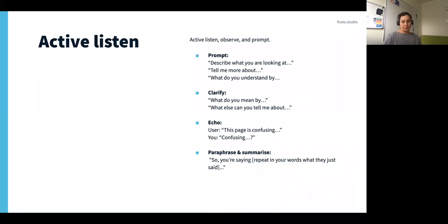And the third point that's really important is active listening. You're there as the facilitator of the session. You actively listen, observe, and prompt. Prompts are things like, describe what you're looking at, tell me more about, what do you understand by? And if they say something that you don't quite understand, you can always ask, what do you mean by? Or if we want to clarify something, what else can you tell me about?